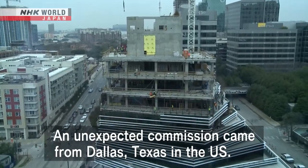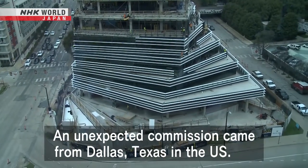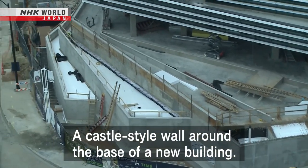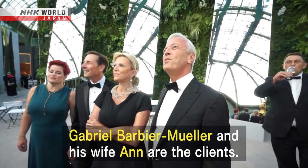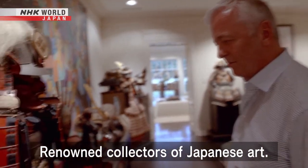An unexpected commission came from Dallas, Texas, in the U.S. A castle-style wall around the base of a new building. Gabriel Barbier Mueller and his wife Anne are the clients. Renowned collectors of Japanese art.